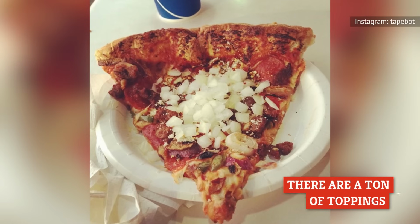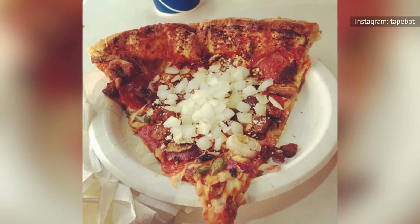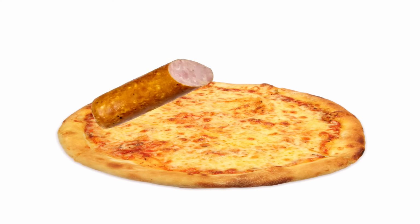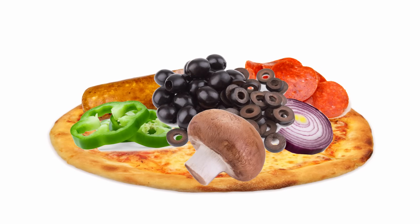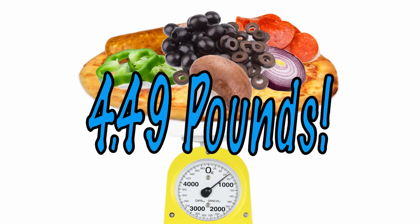Now that we've got the crust and the sauce and some oil, it's time for the good stuff, the toppings, and Costco doesn't skimp. If you order the combo, you'll get Italian sausage, pepperoni, and a medley of sliced green bell peppers, red onions, mushrooms, and black olives, and a lot of each. A whole combo pizza weighs in at an incredible 4.49 pounds.